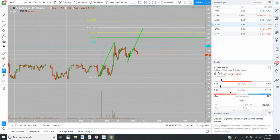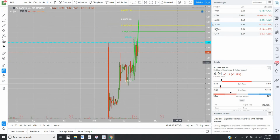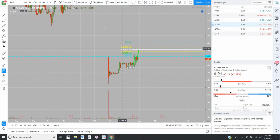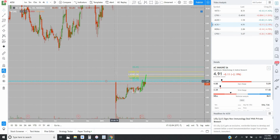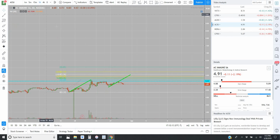ACIU, I'm in this one. On the 1 hour, we did get a break above, close above on that 510 range, which when you look at it on a daily, you start looking at that 510 level, really start putting us up into this gap right here, which would be awesome. I think it's coming, still seems to be making higher highs, higher lows, but we'll have to wait and see.